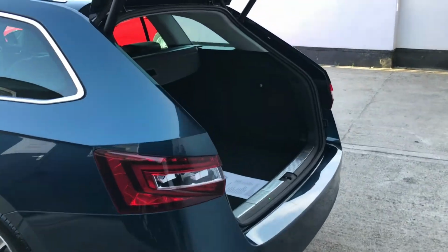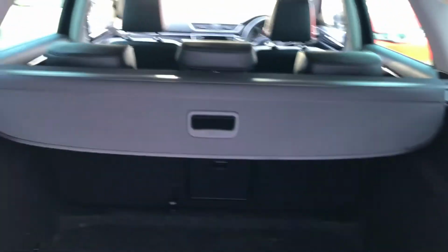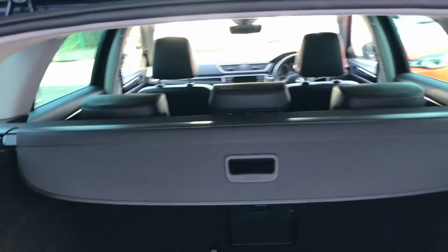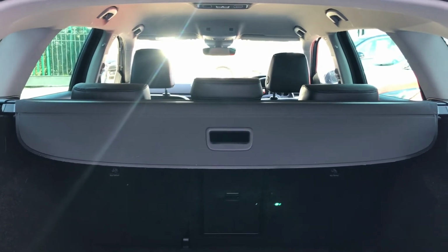This Superb is now fully prepared for sale and ready to be driven away the same day. The vehicle is HPI clear, so there is no outstanding finance to the vehicle and it's not been involved in any insurance or total loss claims.